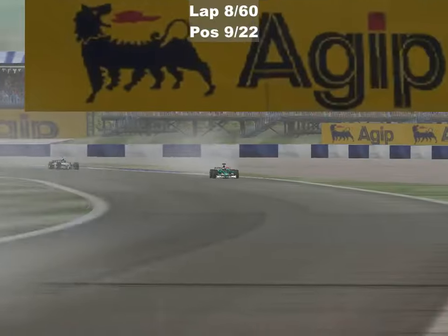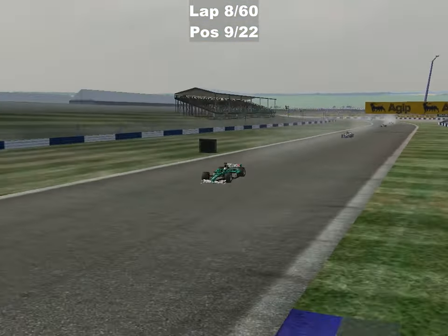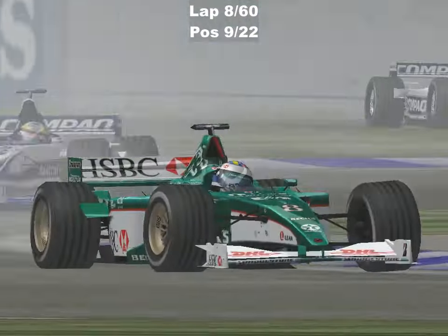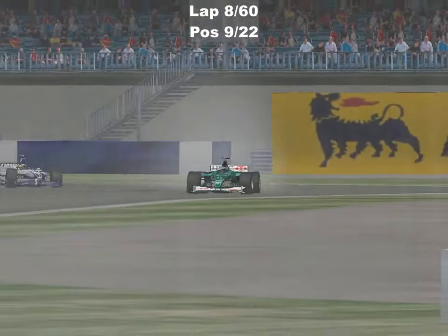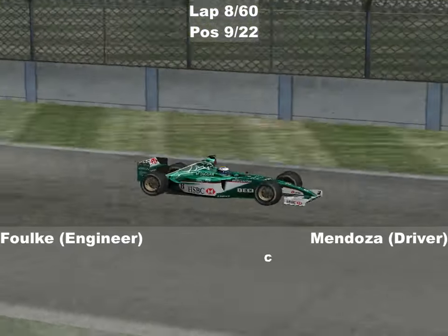And conditions have worsened really quickly now. It's raining real hard. It might be time to put on either intermediate or wet tires. We don't think it's time for the monsoons. We don't think it can rain hard enough in this place for monsoon tires, but teams are gonna have to decide between wets and inters for this situation.